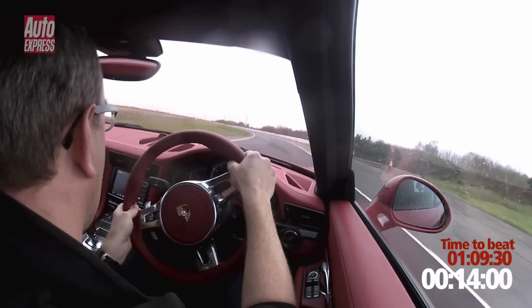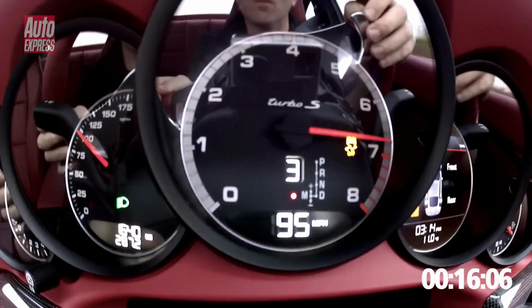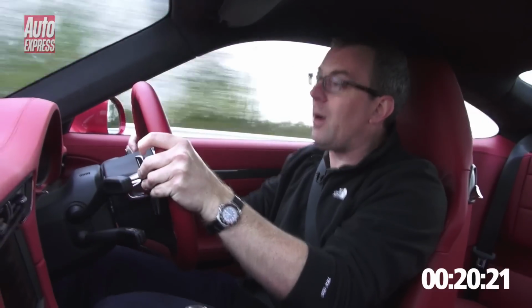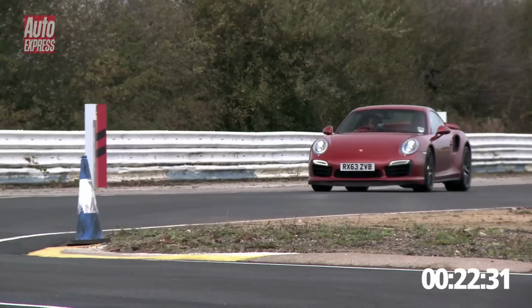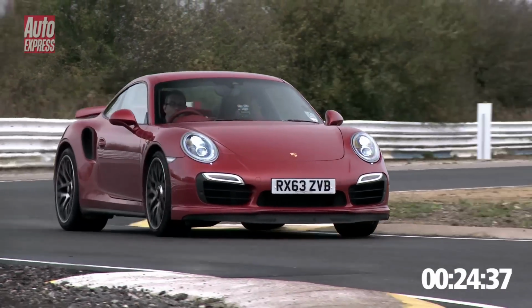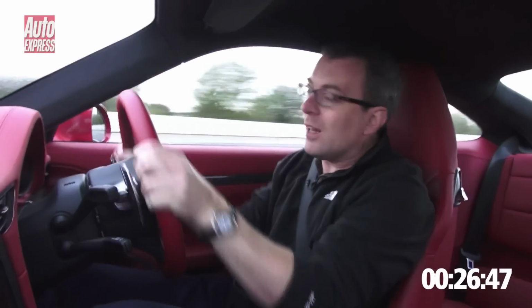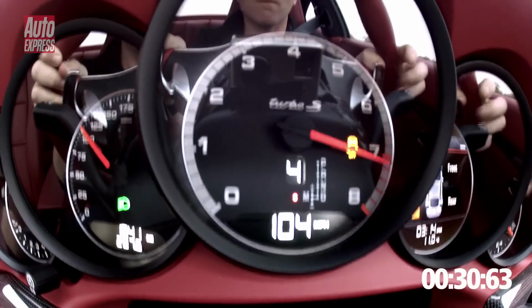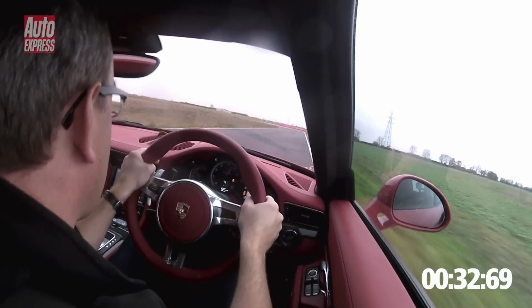Traction's really good through that long left-hander, hard on the power, up to fourth gear, over 100 miles an hour already, 122 miles an hour, braking hard. Brakes are fantastic, those ceramics, down through the gears, into the chicane. Change of direction is fantastic, a little bit of oversteer on the exit, but quite controllable. Fourth gear again, over 100 miles an hour, down to third gear.